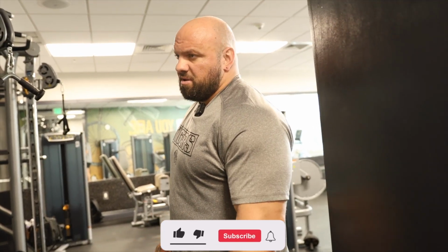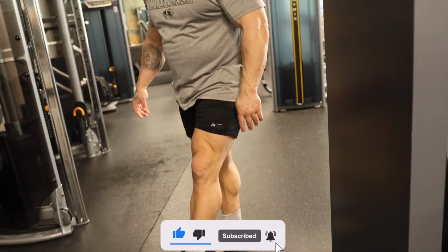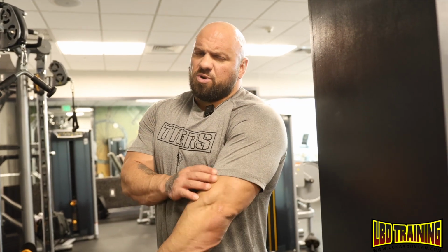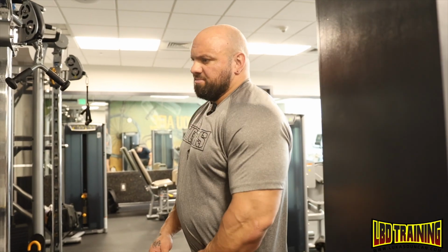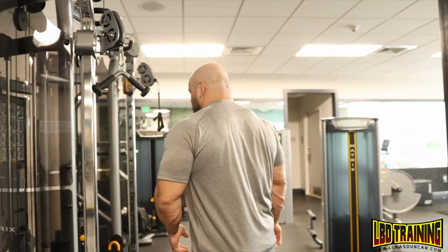So that's what I've been doing twice a week. Once again on legs to keep these babies full because of my quad injury, and on arms to hopefully keep them, maybe even add some size. People probably usually wouldn't do a high carb day on arms because it's a small body part, but my arms are actually small for my body. So that's why I chose arm day.